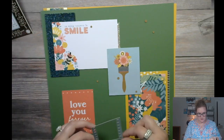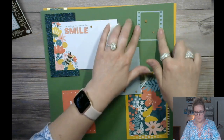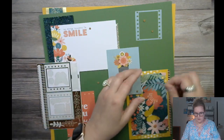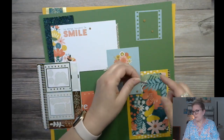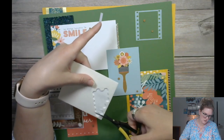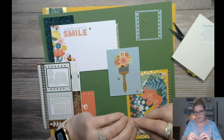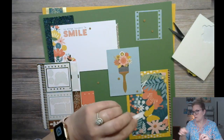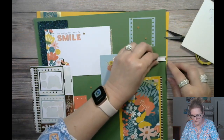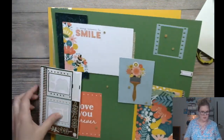This is fun. These are all stickers. Look how easy those are. You can even put these on dimensionals, which I've done. The stickers, you can put those on dimensionals as well. Stick them to your page. There you go. Fun, add some dimension.